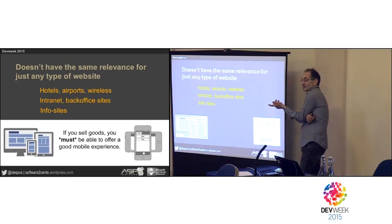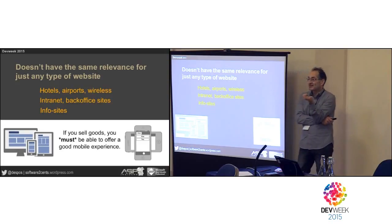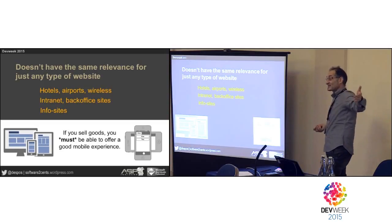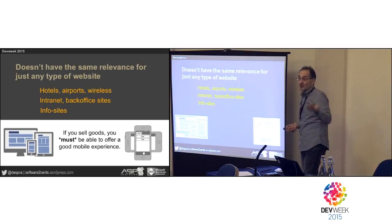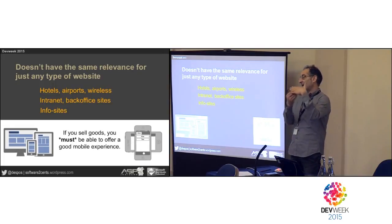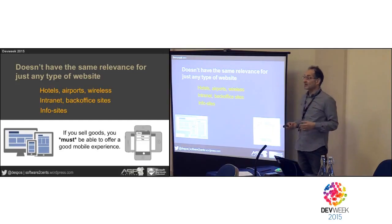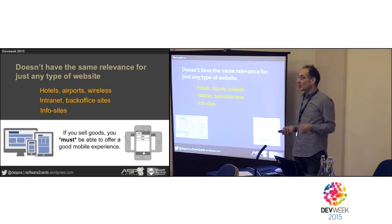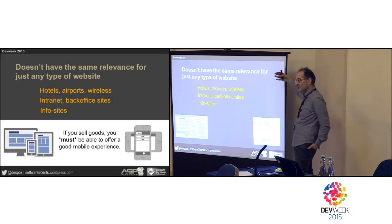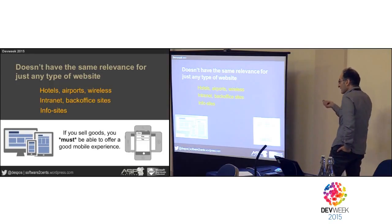I mean, I still have to find a hotel that allows you to connect to the wireless offering a page that is mobile specific. It doesn't force you to pinch and zoom. Yet, I still book hotels. Airports, same story. If you have to connect to the free wireless, well, it's not so usual to find a mobile website, optimized website on airports, yet you fly and you don't avoid an airport because it doesn't have a mobile page. So this point doesn't hold true for all types of business. But again, if the website is crucial to the business you do, this is definitely a point.